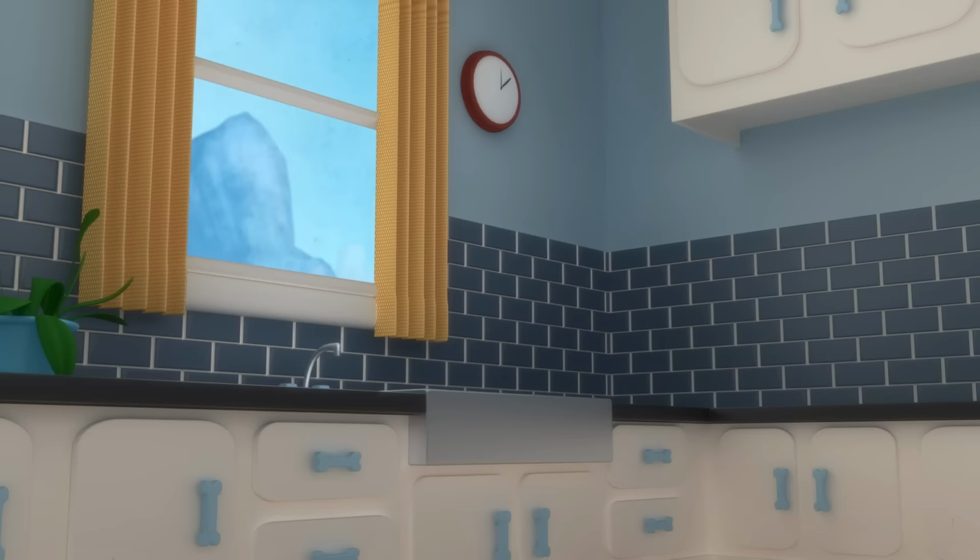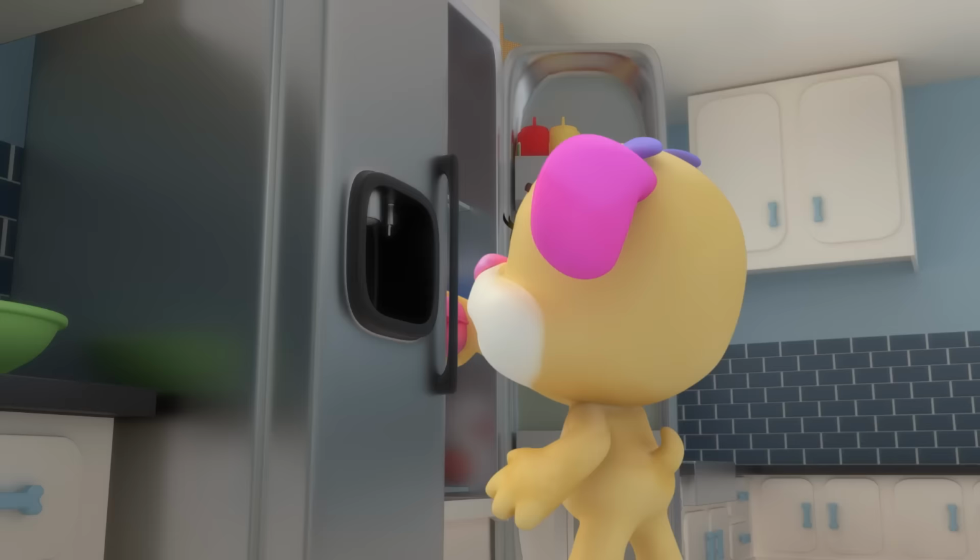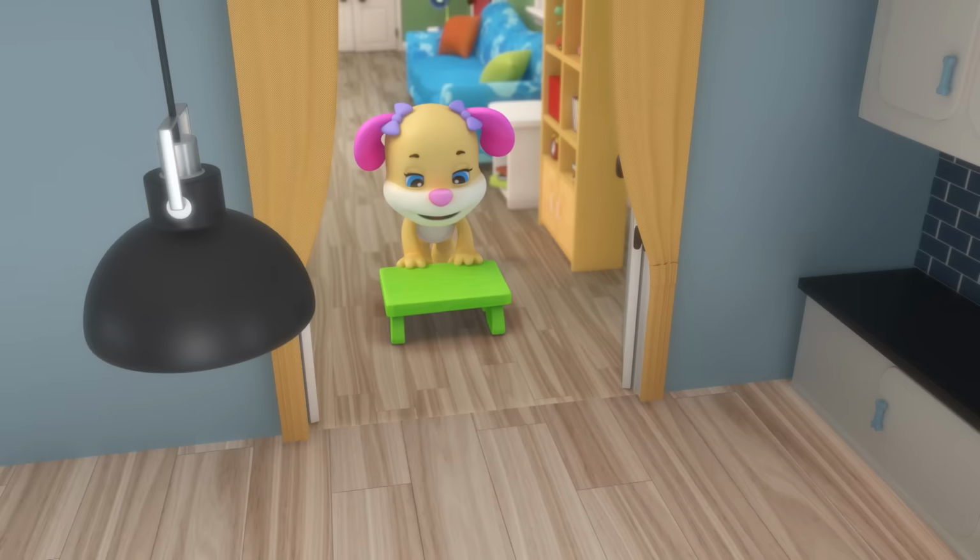Shapes as we bake. Cupcake shapes, cupcake shapes. What shapes can our cupcakes make?